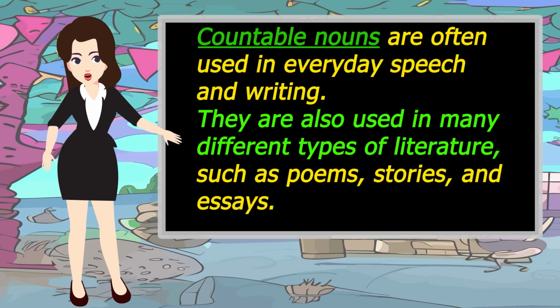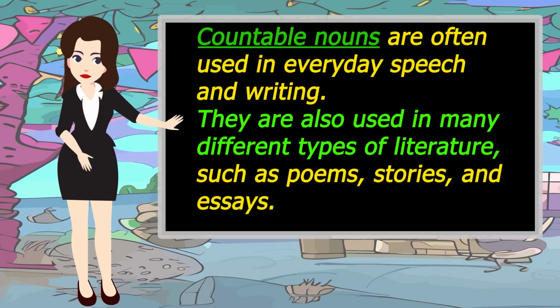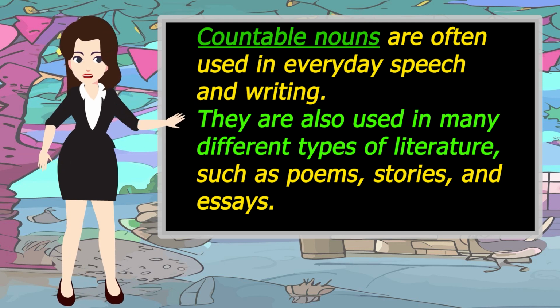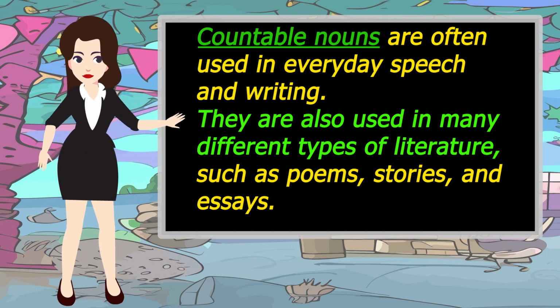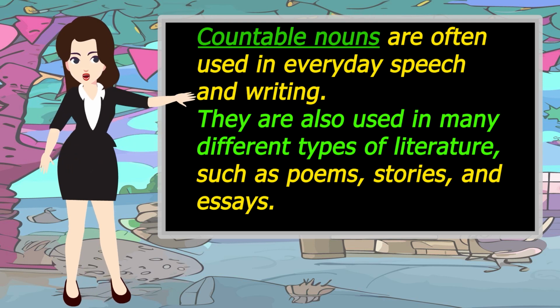Countable nouns are often used in everyday speech and writing. They are also used in many different types of literature, such as poems, stories, and essays.